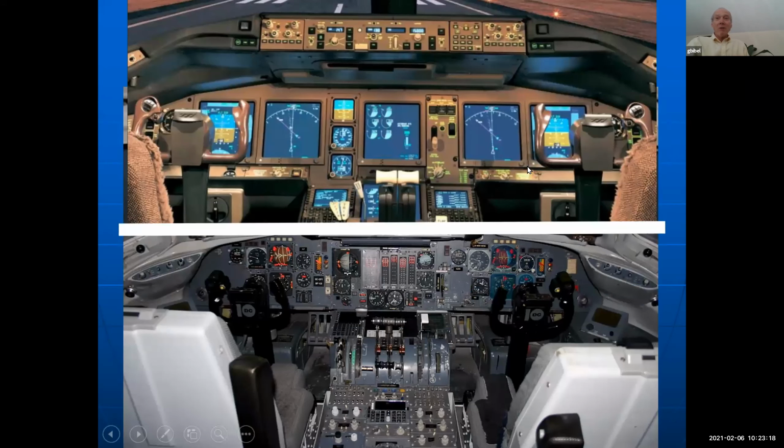So here's your 777 with a bunch of computer screens, and here's the DC-10 with all the analog gauges. So all the information's on the computer screens, and obviously a lot more because you have a lot more sensors. Every generation of plane comes out with more sensors and more complicated software, which is one of the reasons I'm not crazy about talking about the 737 MAX. It's all proprietary software issues and piloting.